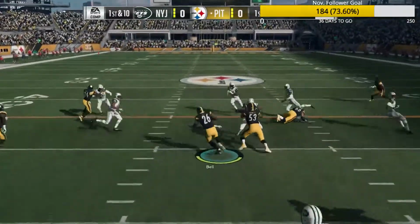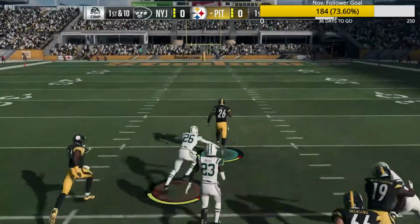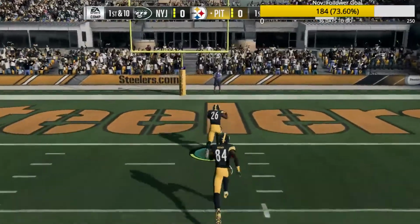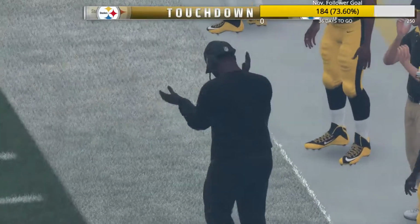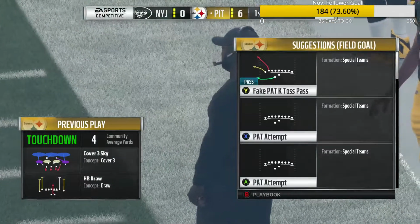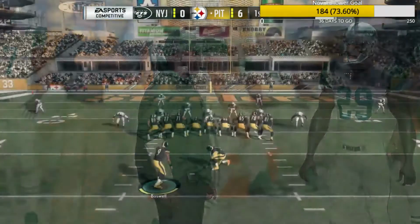Now the first carry for Le'Veon Bell. Space to maneuver at the 40. Le'Veon Bell, it's a foot race. 20, 10, and into the end zone. Touchdown, Pittsburgh. Le'Veon Bell, 75 yards. And the Steelers have taken a first quarter lead.